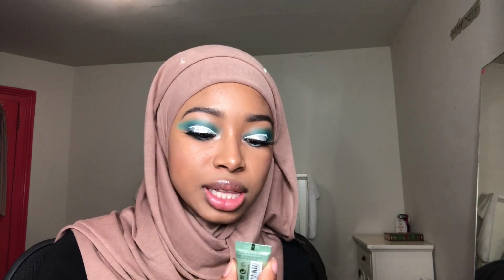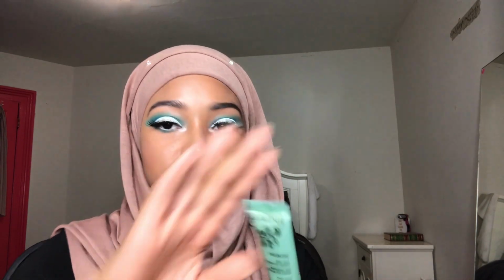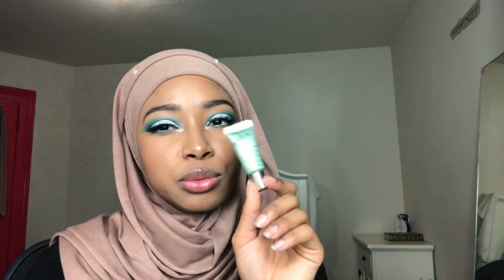The next thing I got, that I actually have been using for the past few days, is the Caudalie Vine Active Energizing and Smoothing Eye Cream. This actually works very well. It was moisturizing my under eyes. Nothing special, though. Nothing to write home about.